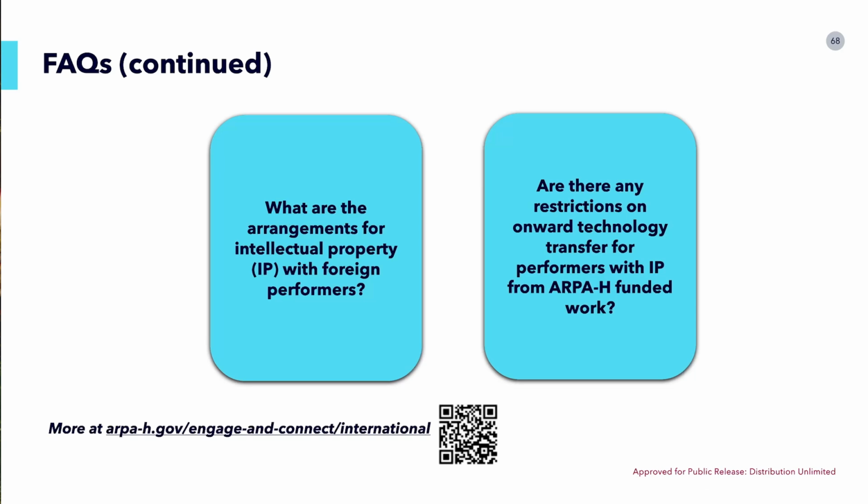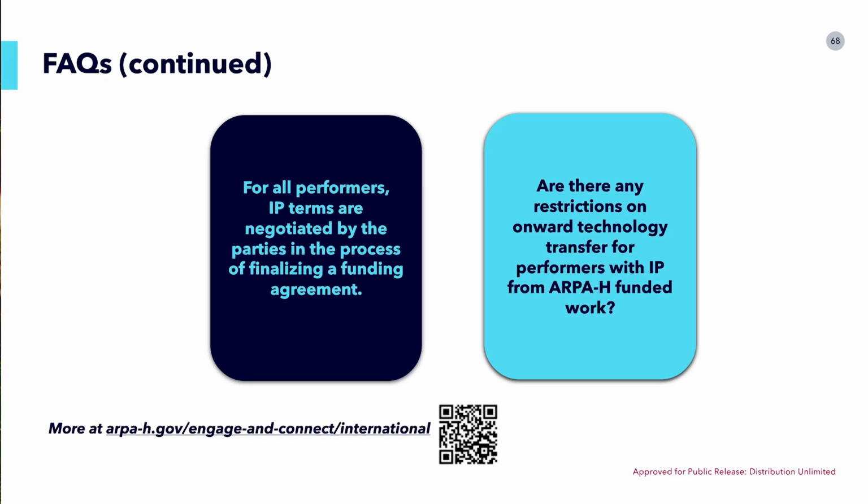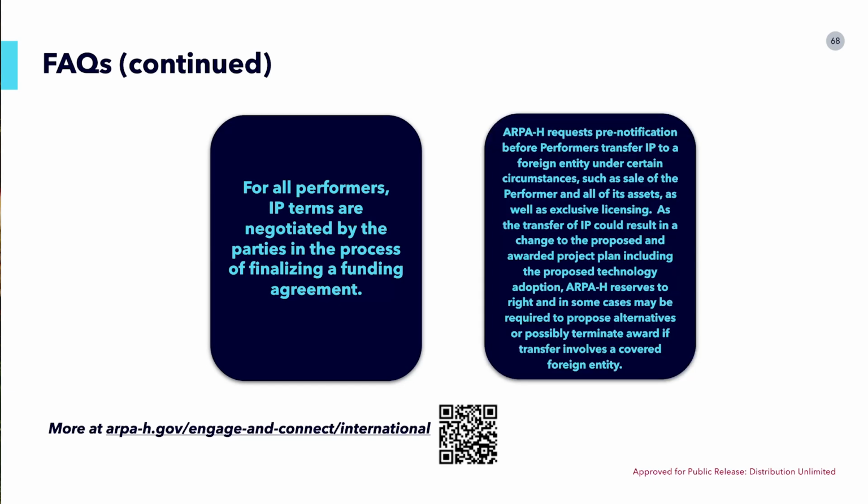What are the arrangements for intellectual property with foreign performers? Intellectual property terms are negotiated by the parties in the process of finalizing a funding agreement. This is the same for all performers, domestic or international. And lastly, are there any restrictions on onward technology transfer for performers with IP from ARPA-H funded work? And there, again, is language that would outline this process. But in short, ARPA-H requests pre-notification before performers would transfer IP to a foreign entity under certain circumstances. These circumstances would include the sale of the performer and all of its assets, as well as exclusive licensing.